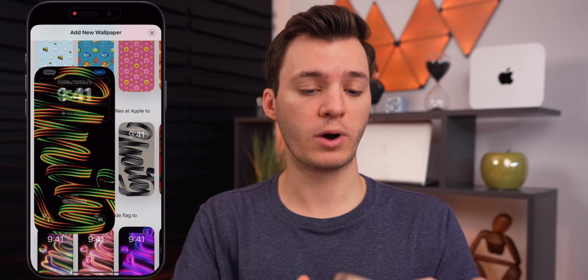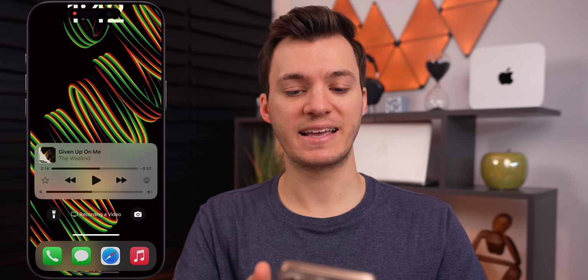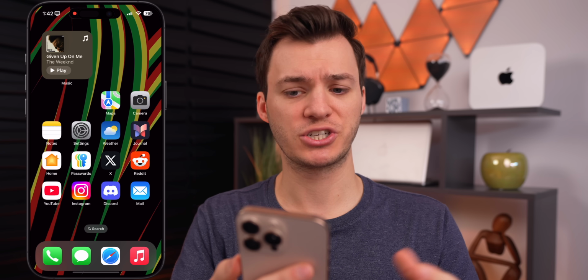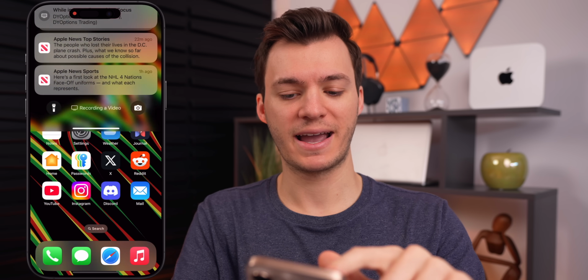Now there is a really cool animation as always with this wallpaper. So if we go ahead to our lock screen here and then we swipe up, you can kind of see the animation there as it goes to the home screen. So very cool. Apple always kills it with the animations on these Unity wallpapers. Really any of their default wallpapers have such cool animations.